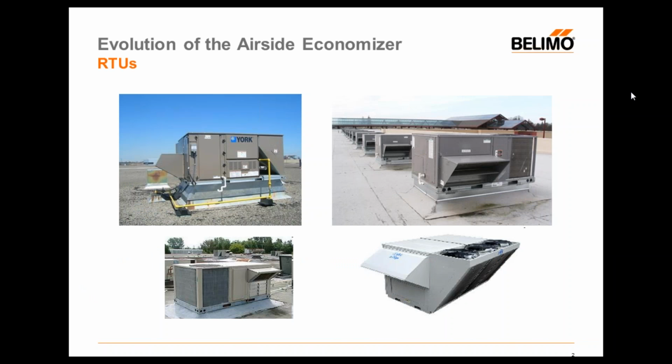The use of economizers in the controls has steadily increased with the growth of the RTU market. RTUs are used in 60% of buildings. Currently, approximately 700,000 RTUs are produced annually for new construction and replacement. Over the years, RTU physical appearances and sizes have changed due to the many DOE energy efficiency program updates. You can see on the screen some current RTUs, and you can see the hood where the economizer would be located.